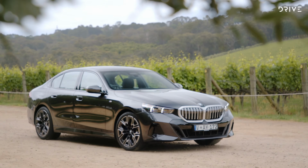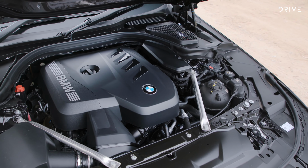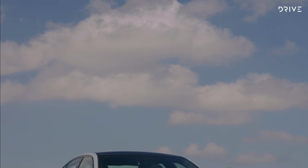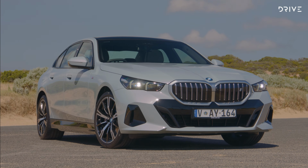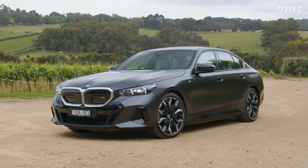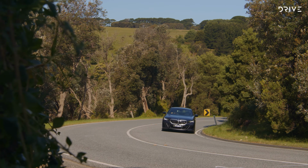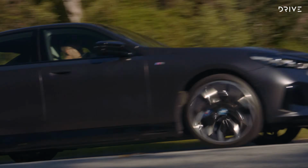The BMW 520i opens the range at $114,900 with a 2-litre turbocharged petrol engine. The next most expensive BMW i5 version is the eDrive 40, which is electric, and its price jumps sharply to $155,900. The flagship BMW i5 M60 xDrive jumps again to a whopping $215,900, though this variant is billed as a high-performance car in the range. All these prices are expressed before on-road costs.